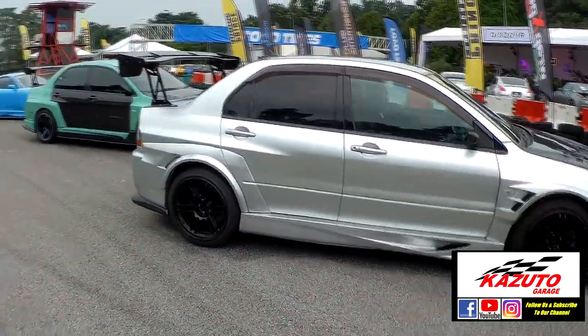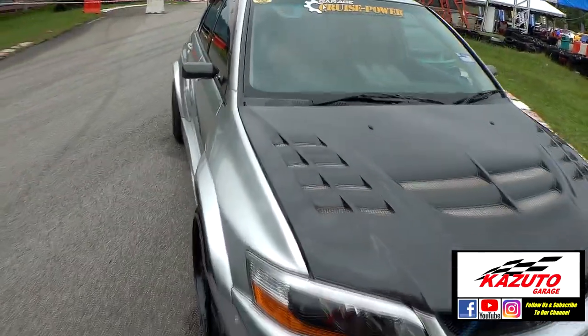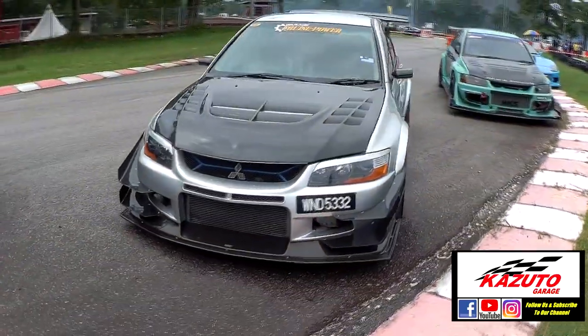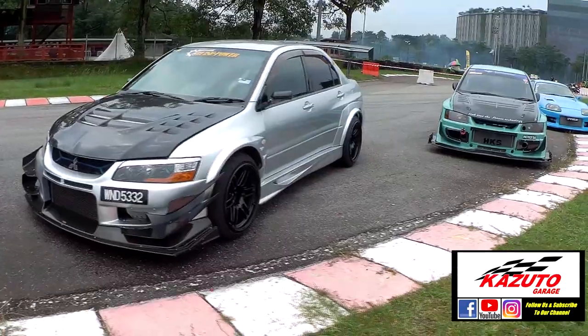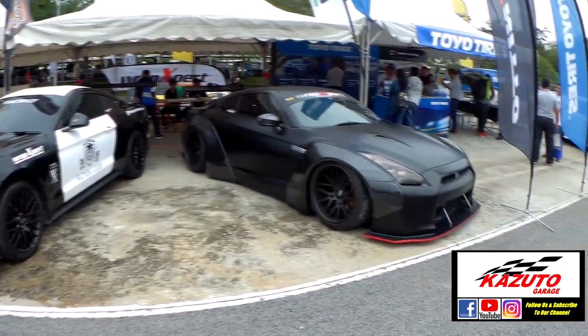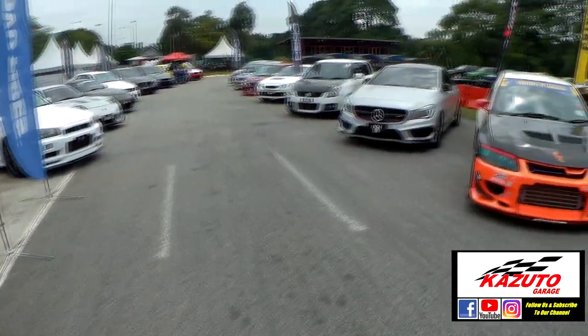Competition also for today. Not only the show cars, but also a lot of cool cars are here. As you can see behind me, there's another Evo. It's a police car style Ford Mustang and a super low GTR. Let's check it out.